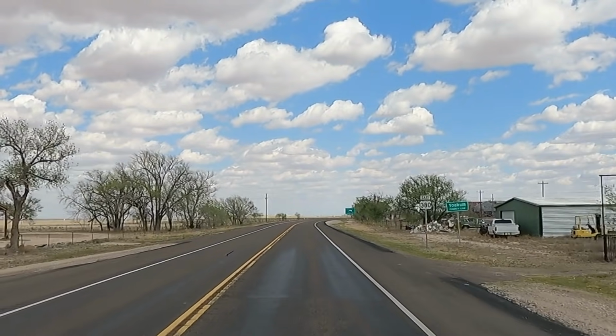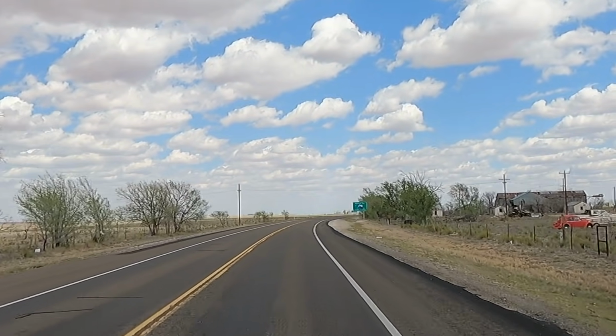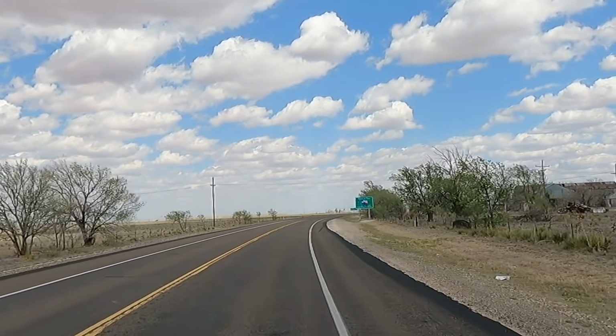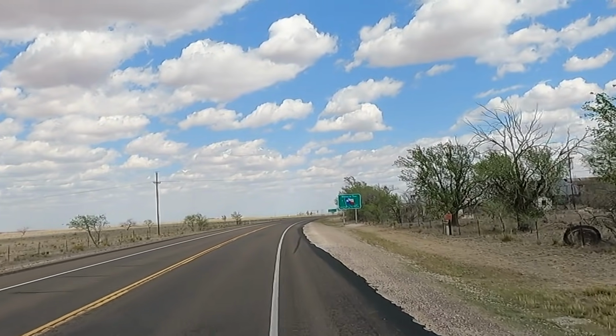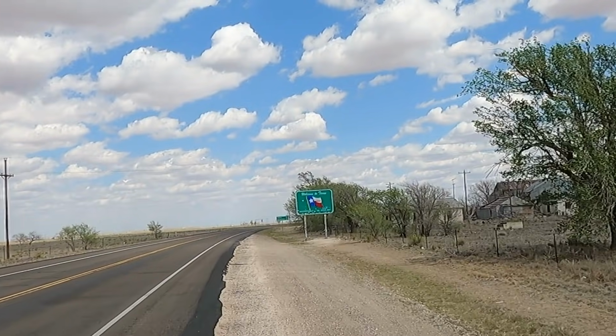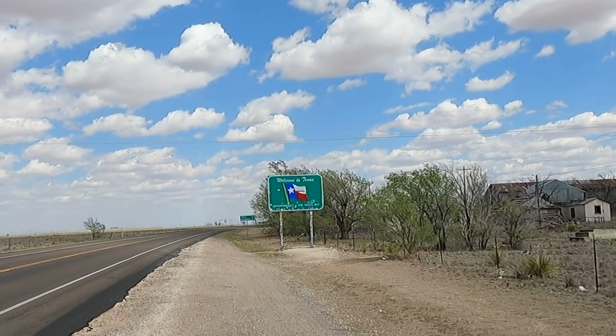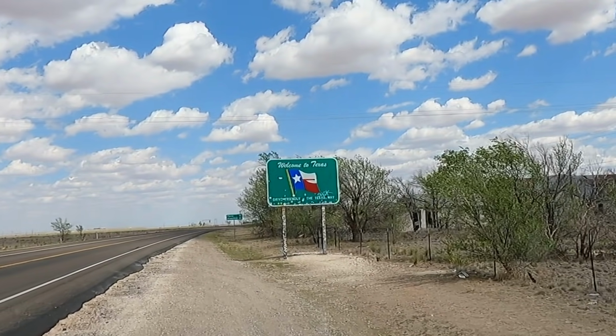And what do we have here? Welcome to Texas. There's a Texas state line. Look at that. I see a big old sign up here. What does it say? Welcome to Texas, y'all. Talk soon.